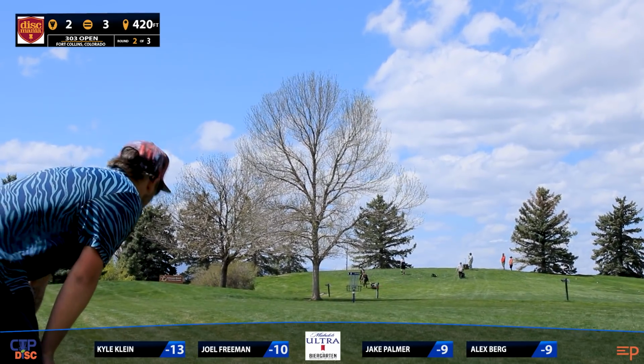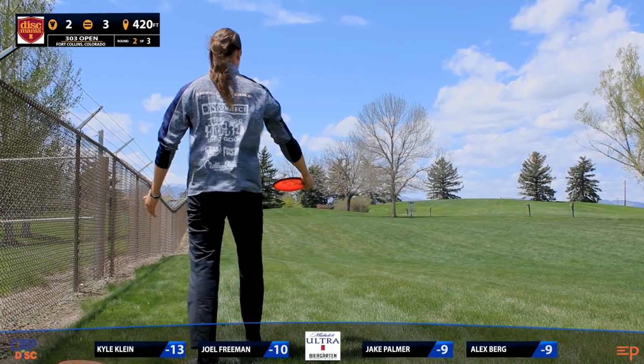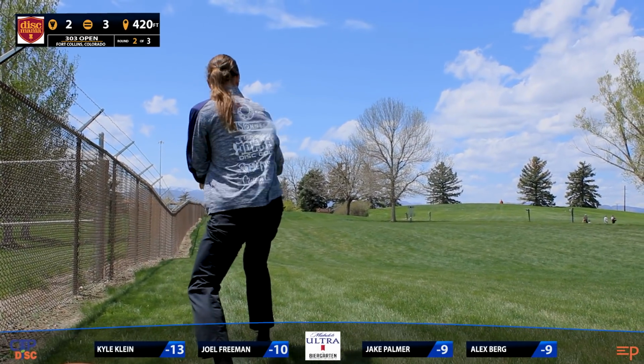Yep. Just threw it right into the air. Got to keep those low today with that wind. Yep. If you show that flight plate at all, it's going to go. It's gone. And Alex just looking to get it close to the basket.